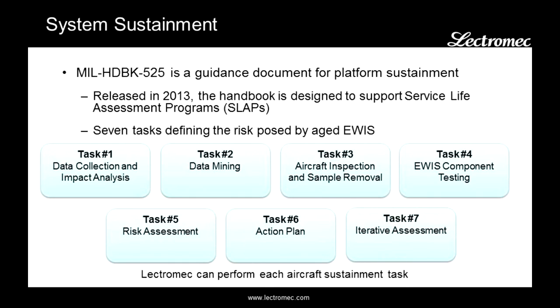Second task along this process is data mining. These aircraft have been flying for a while, and a lot of information has been entered into the maintenance databases for these aircraft. That information can be gathered and help direct the overall inspection that's done in task 3. Then you get to task 4, that's when components are removed from the aircraft.